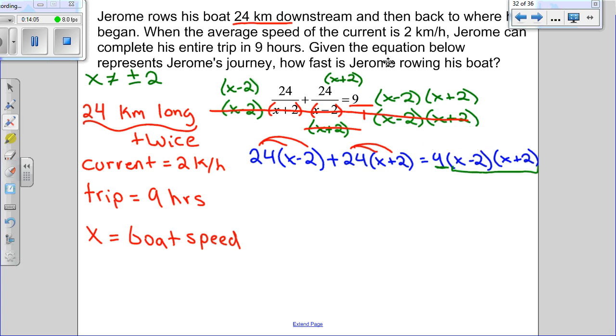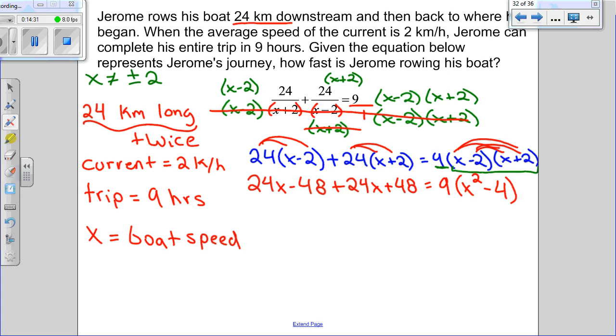So I'm going to get 24x minus 48 plus 24x plus 48 equals 9 on the outside still. We get x squared plus x squared minus. If you were to multiply those 2 binomials together, that's what you would get. You get plus 2x minus 2x, they wipe each other out, and you have x squared minus 4.